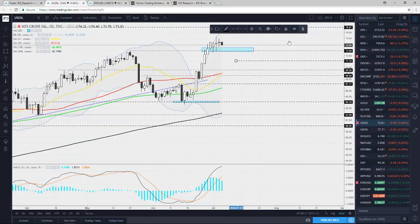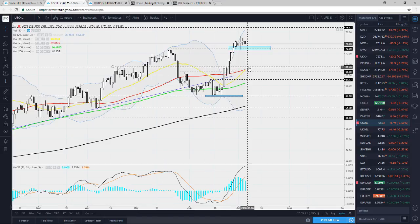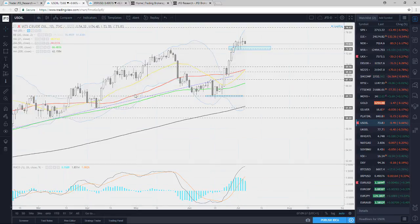Let's get rid of that, and we could see a drop maybe towards this area right here at around the 69.55 area, approximately there. A good potential area for support, but that's only if we see a strong move lower below the 72.90. On the upside, let me just put a 4-hour chart for this one.